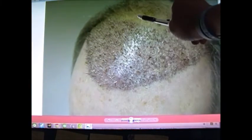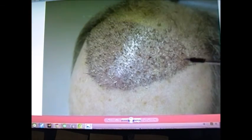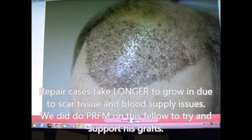And this is him at a week. So he went from having two little corners and a landing zone up the middle, or a runway up the middle, to now eventually he'll have hair that grows in and covers here. And I say eventually because these old scarred in plug repairs always take a bit more time to grow out than a virgin head.